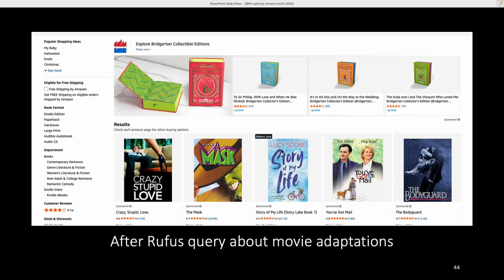So anyways, Rufus AI on Amazon is still quite a bit flawed. Maybe they'll improve it, but as of mid-2025, I'm not really liking what I'm seeing.